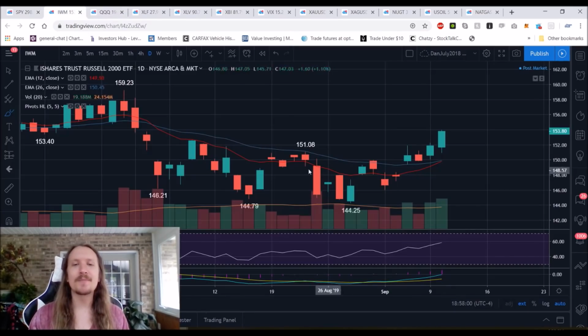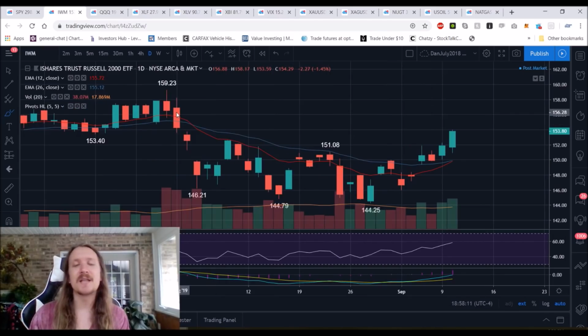So there's IWM playing catch up, breaking over all levels from the August bounce attempts. We're now looking up at resistance after breaking 153.75. There's a lack of any clear resistance levels aside from psychological round numbers until 158.17. So that's the next level to be watching.